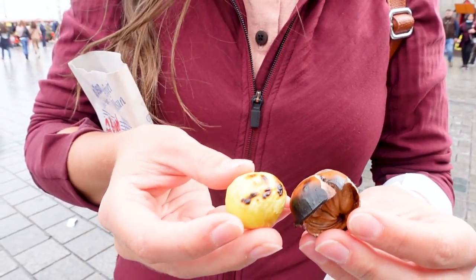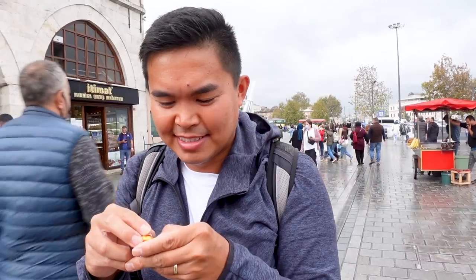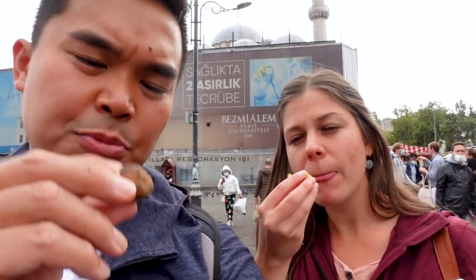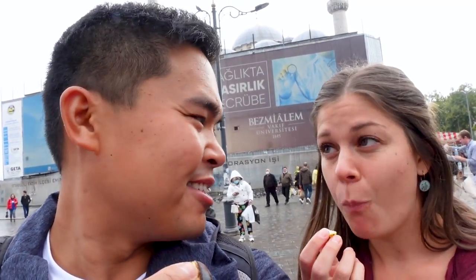Oh. Okay, that looks awesome. Ooh, it's hot. You quickly put it in your mouth. Softer than I expected. Kind of tastes like a kernel. Oh, yeah. Or somewhere between that and a baked potato. These are pretty good. It's like a $2 snack. It's super tasty. This would be good for a road trip or walking around the day. That'd be really yummy.